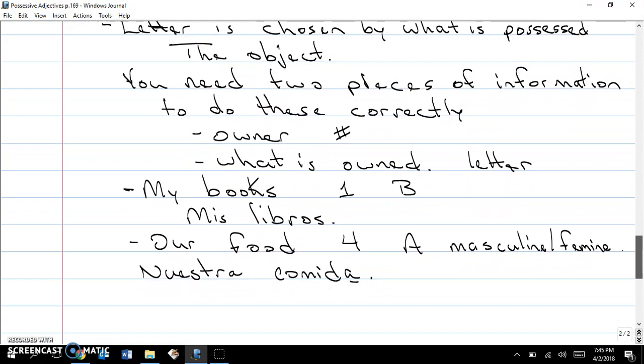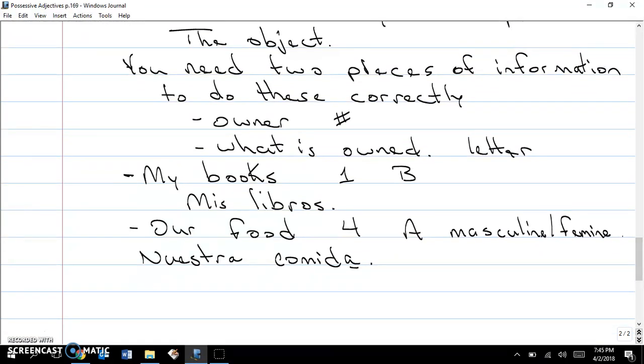So let's look at a couple with numbers and letters. My books. Because I own it, we're going to do a number 1, and then the B, because books is plural. So mis libros. Our food. Our is a number 4 because we possess it. We use an A, and we also have to do masculine and feminine here. So A is singular, and then food is comida. We make it nuestra. Once again, I know this is quick. Pause it, take your notes. Make sure you've got everything you need. Okay. The last digit in your code is a 1.